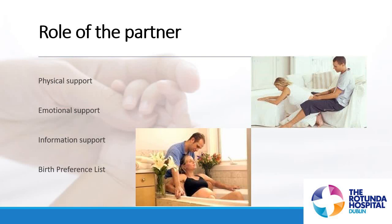We recommend that you bring that birth preference list along with you to an antenatal clinic appointment, where your midwife or your obstetrician will glance over the list and reassure you that hopefully all of these suggestions are brilliant, and they're all absolutely things that we would be able to make available on the day you're in labour here in the hospital.